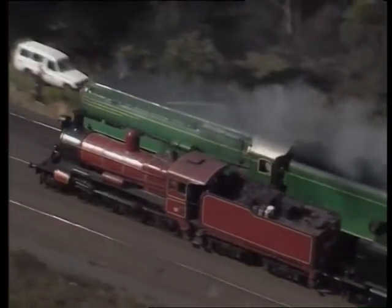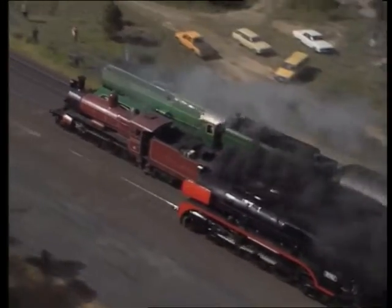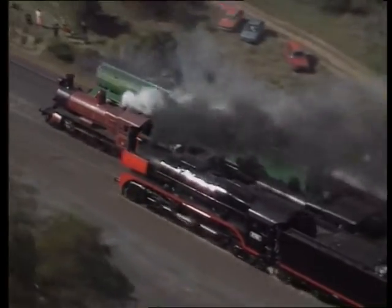At times, when all the engines were running abreast and sounding their whistles, the chorus of steam and steel was almost loud enough to drown out the noise of the ABC's helicopter.